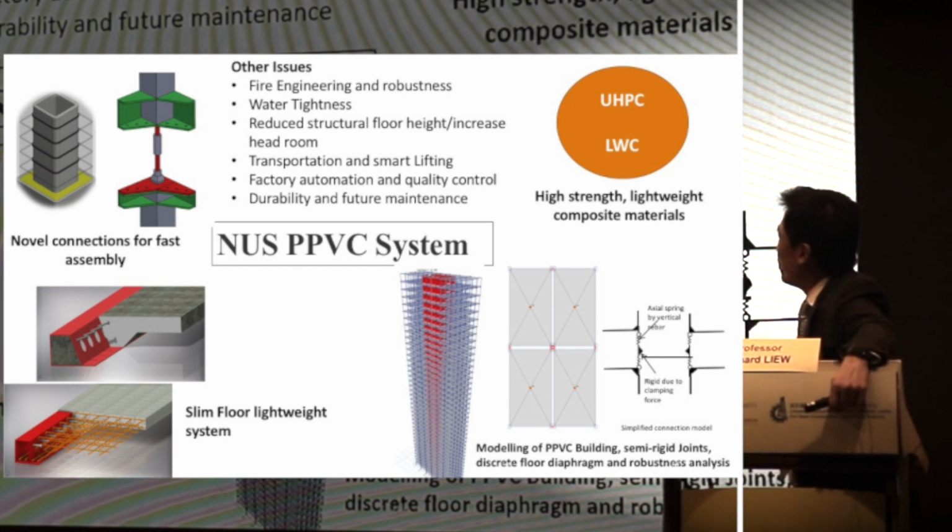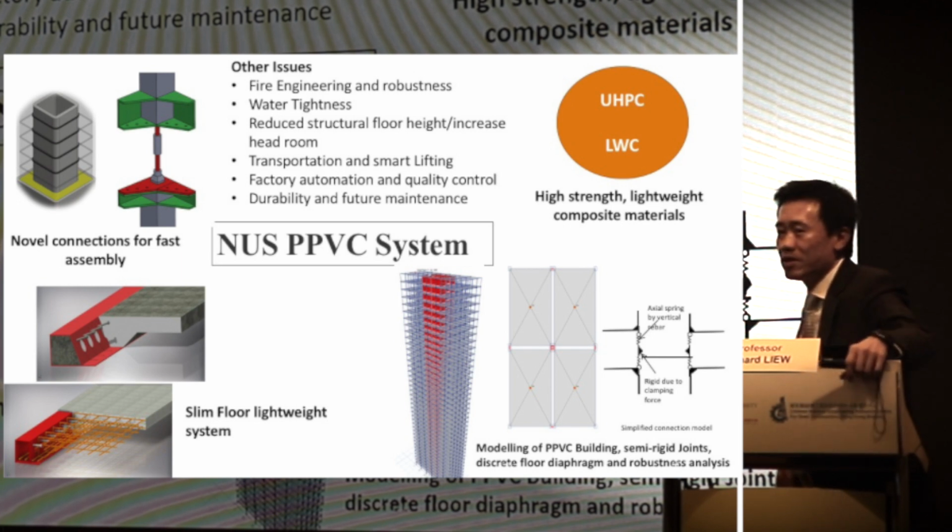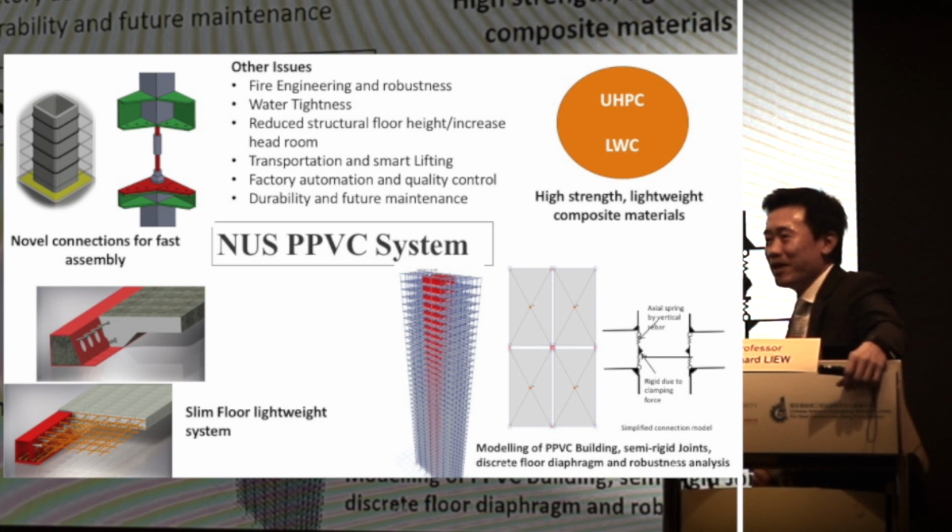We work on the material to reduce the weight, and we propose a slim floor system to further reduce the weight of the slab. And we do the modeling. We come up with interesting connections that we can do fast at the site, and we build a model to ensure that the building is safe. Currently, we are working on new connections that do not need any bolts or welding at the site. So people are questioning how we can achieve it. I think I will leave it to the next conference to present this new invention.